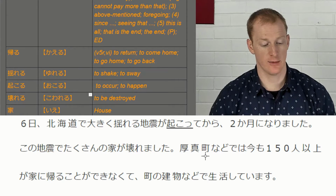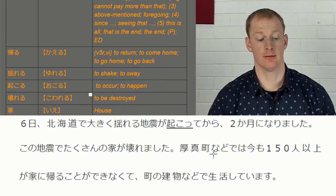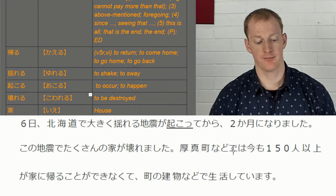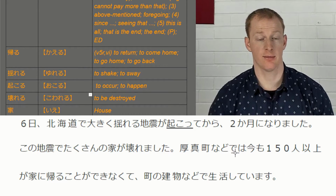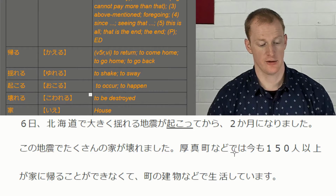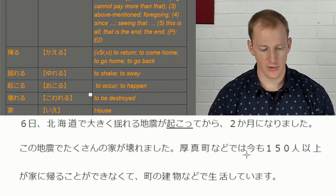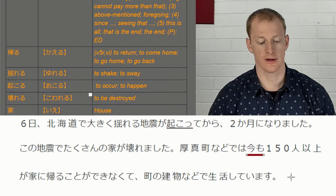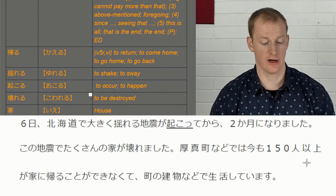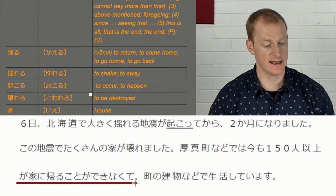Alright, so we've got Atsumacho. This is a city in Hokkaido somewhere. We've got nado, which is etc. So places like Atsumacho, de wa. Okay, so this is just a combination of that de particle we're just talking about and our wa particle, which is our topic particle. So as for in places like Atsumacho, etc. Ima mo. So even now. 150人以上, so more than 150 people, が家に帰ることができなくて.